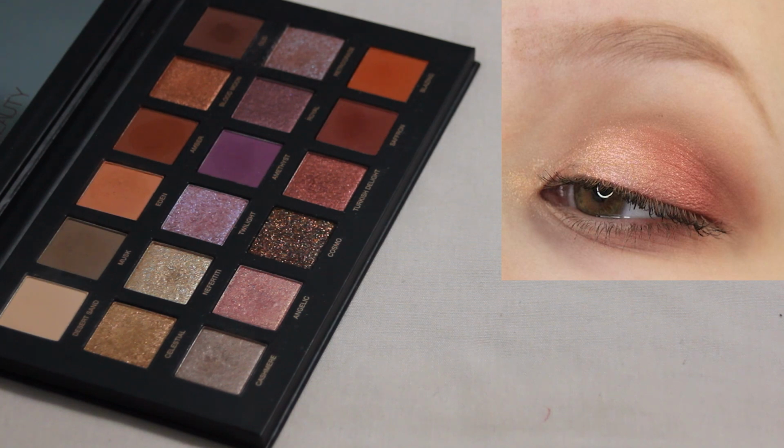I have only used this one a handful of times, and it does have a bit of a drier formula, especially compared to other shades in this palette, but using it on a wet brush, I think it looked really pretty all over the lid, so I was really happy with that. So this was a fun one to reach for this past month too.